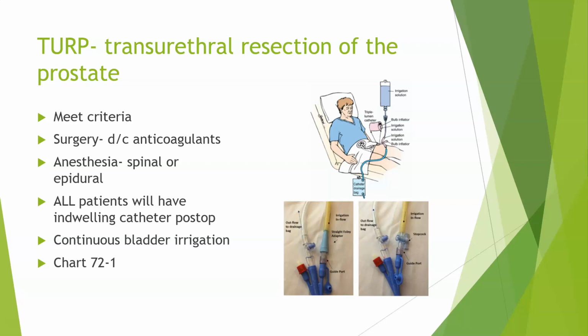Now, remember, that output is both coming from the irrigation and from the bladder itself. So it's very important to keep very, very accurate I&Os and make sure you know how much fluid is being instilled into the bladder, so that you know how much in the catheter drainage bag is urine and how much is irrigation fluid. Again, intake and output is extremely important with these patients.